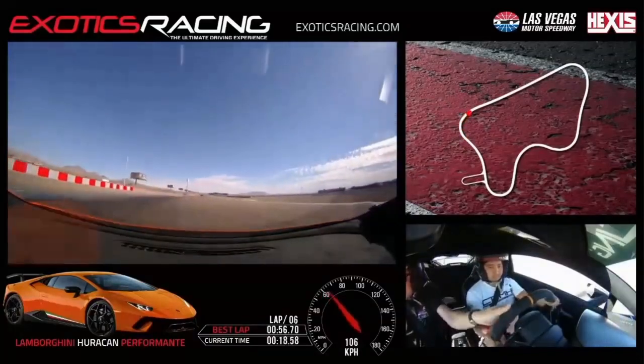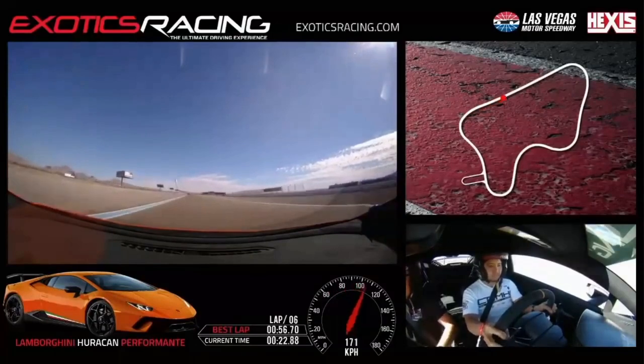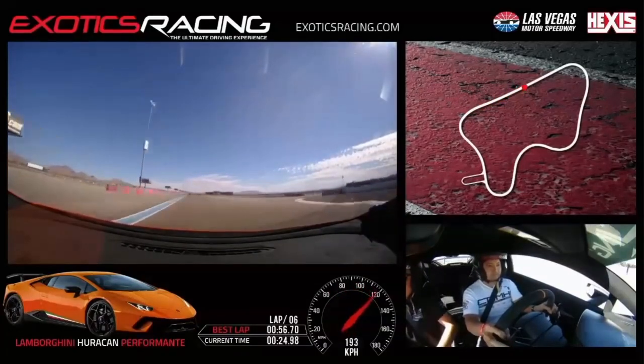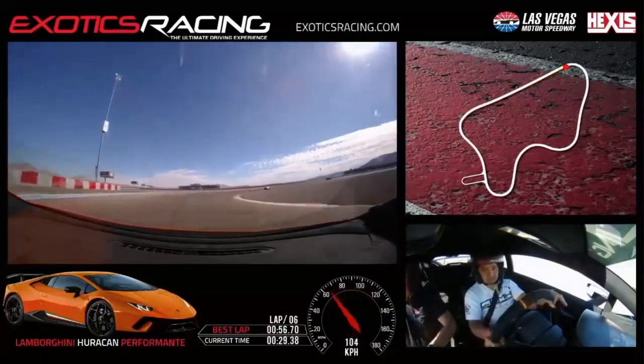Go back to your left. Let's go down on left. There you go. Good job. Upshift. Up again. Hard brake now. Hard. Harder. Downshift. Okay, now release the brakes and clip it now.